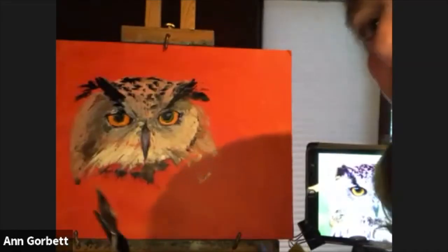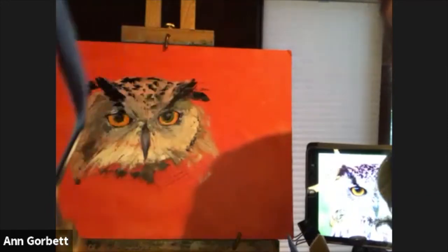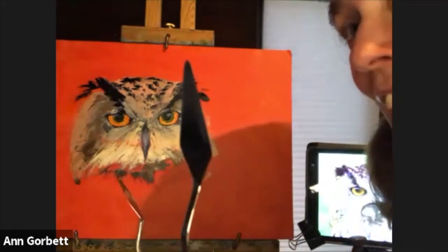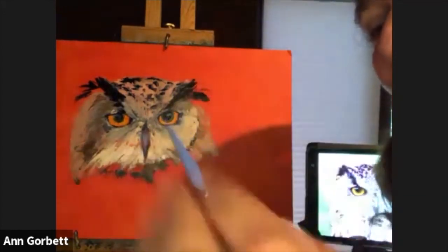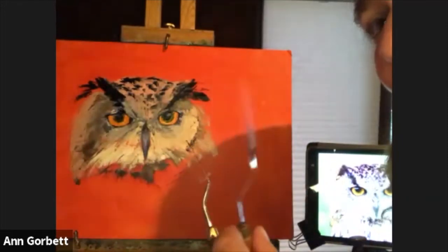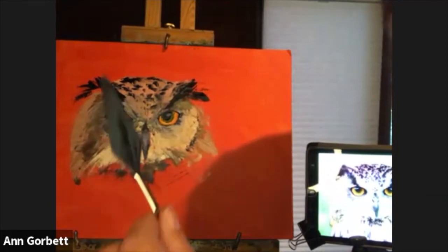This was my very first palette knife. I used it for everything. I think it was a Blick. This has got such a sharp edge on it, I can cut paper with it. Because I've used it so much, it's been thinning out on this one side. I've actually cut myself with this one. But it's kind of a sentimental one.